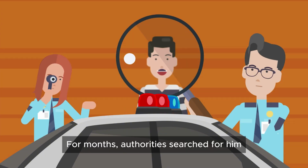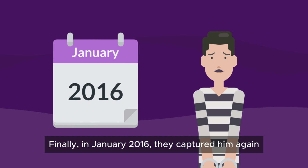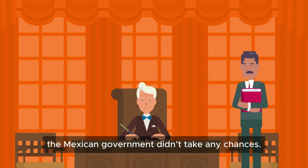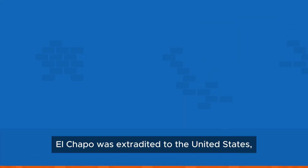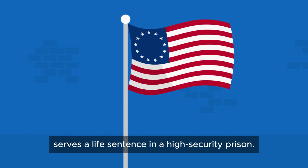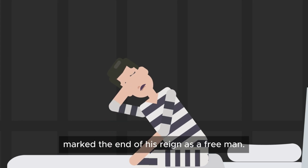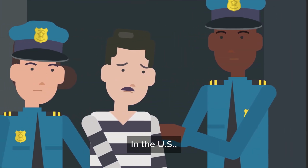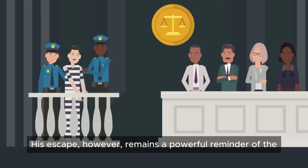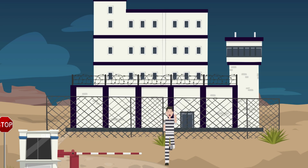For months, authorities searched for him. Finally, in January 2016, they captured him again after a dramatic raid in Los Mochis, Sinaloa. This time, the Mexican government didn't take any chances. El Chapo was extradited to the United States, where he now serves a life sentence in a high-security prison. His extradition marked the end of his reign as a free man. In the U.S., he was tried and convicted for a wide range of crimes. His escape, however, remains a powerful reminder of the Sinaloa cartel's reach and influence.